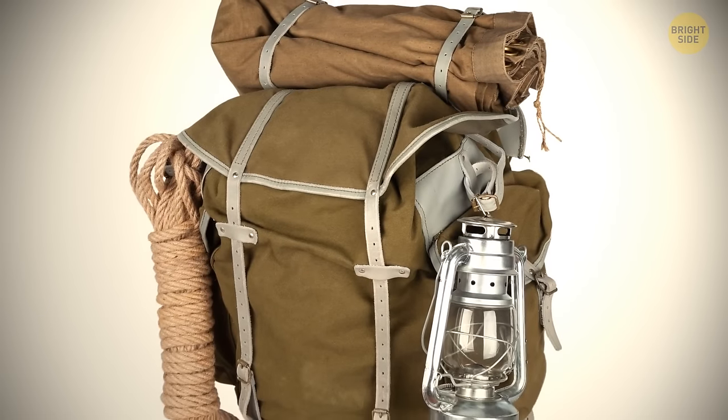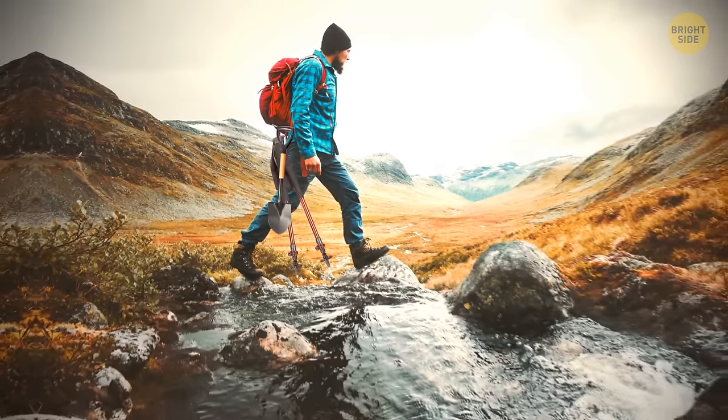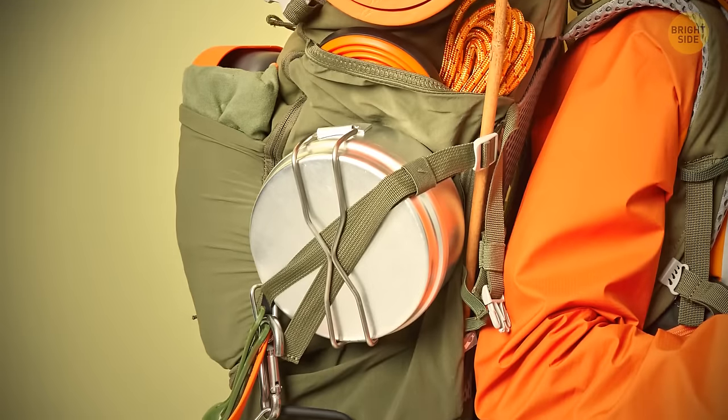You can strap in some useful gear you need to have with you, like trekking poles or shovels. Some gear will need to be secured to do it. Drop the handle through the loop and rotate it upward. Then, secure it with the elastic hook at the top, and you're golden.